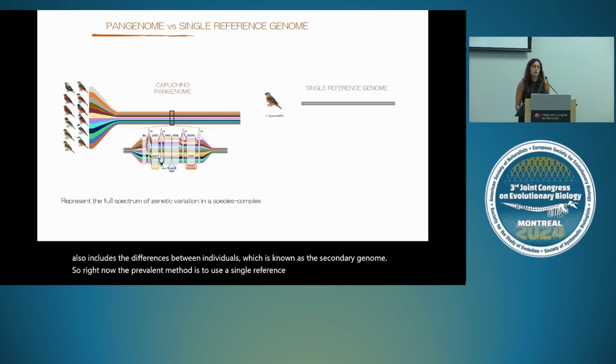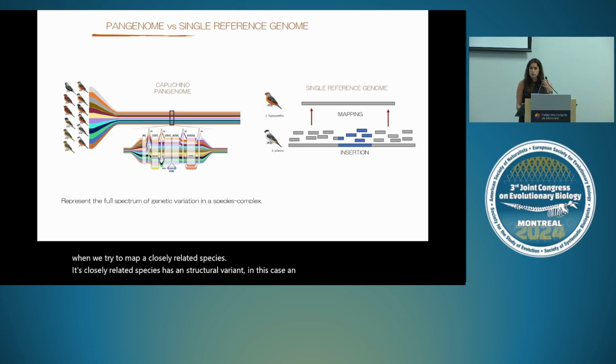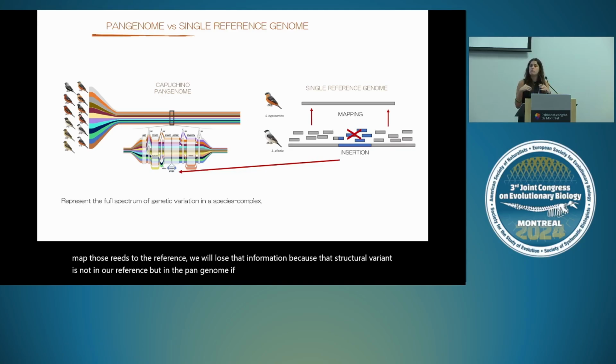And the problem is when we try to map a closely related species, if that closely related species has a structural variant, in this case an insertion, when we try to map those reads to the reference, we will lose that information because that structural variant is not in our reference. But in the pangenome, if we have several individuals, it's likely that we will have that structural variant, and therefore we won't lose that information, obtaining a more complete representation of the genetic variation.